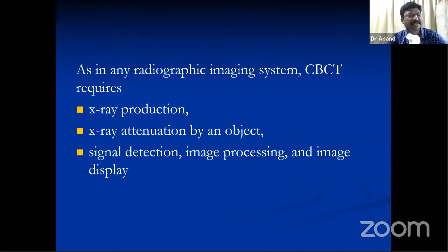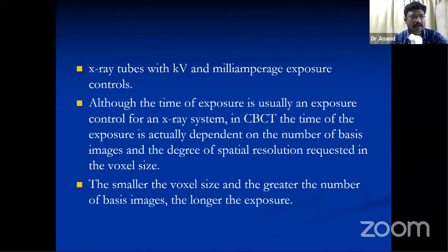In normal conventional X-rays, the X-rays are produced by the X-ray tube, fall over the patient, basically the tooth, and are captured over the film. The same thing happens here. Coming to X-ray production, the X-ray tube is similar to what you normally see in an intraoral machine and an OPG machine. It has different kVp settings and different milliampere exposure controls depending upon the type of machine you have in your practice.